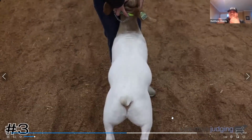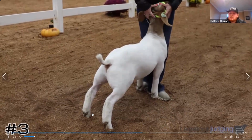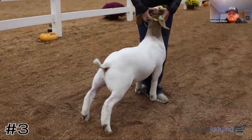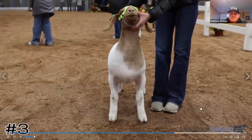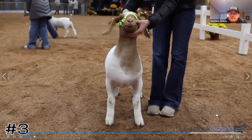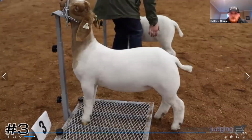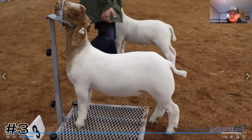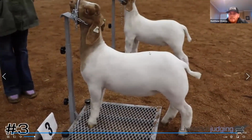So structurally, not as good. Muscularity wise, he looks quite a bit narrower than the first two goats we might have seen. But maybe a goat that's probably not going to be first or second, but closer to third or fourth, depending on what this next one looks like. Yeah, we can now see his hind leg. His hind leg gets a little bit straighter, real steep there out of his hip. Spine jumps up in him a little bit more.